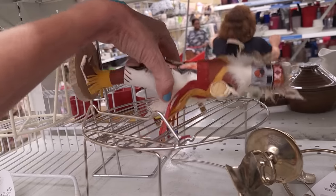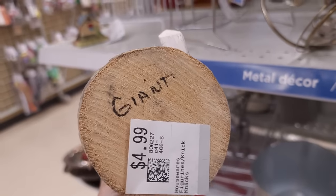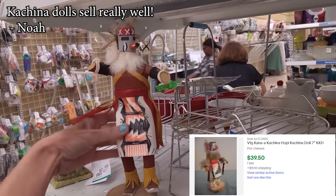Ooh, little Kachina sitting here. Unfortunately, his little arms are all broken. That is a shame. He would have been nice.